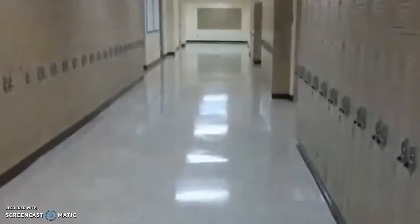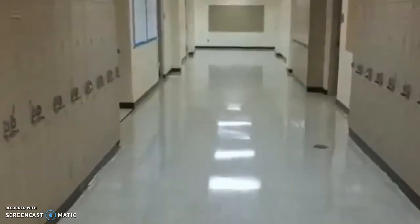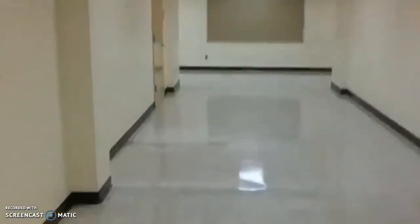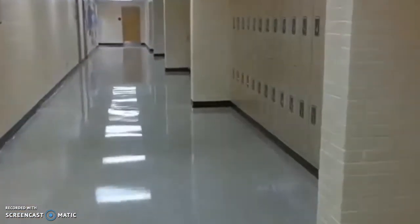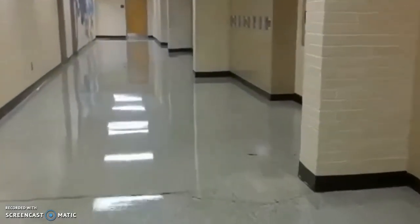Many of our students are familiar with these halls before they even get to 8th grade because they have already been down there for so many of their electives. They continue down, and now they get their big L, very similar to 6th grade. They're literally below the 6th graders. Now we've made this transition, and these are all 8th grade classrooms here on the left, very similar to 6th grade right above them.